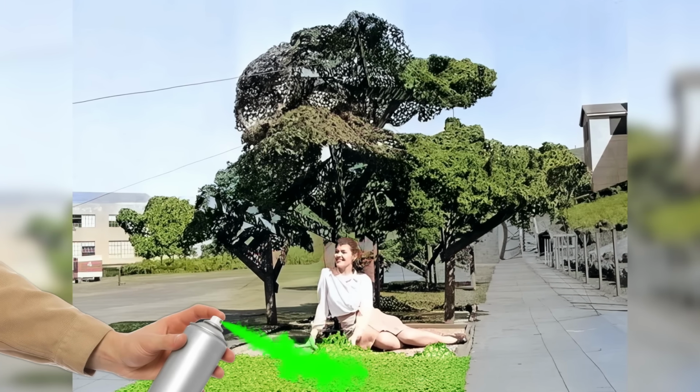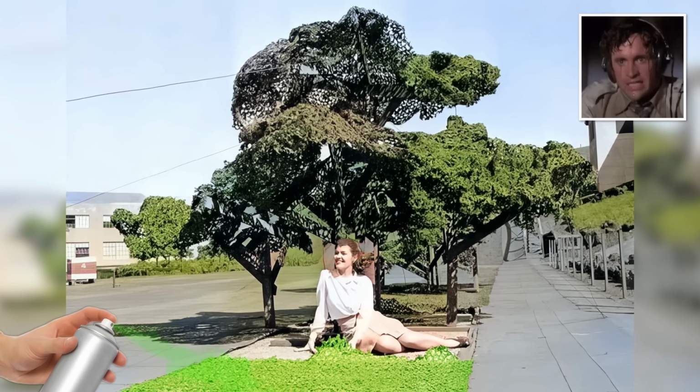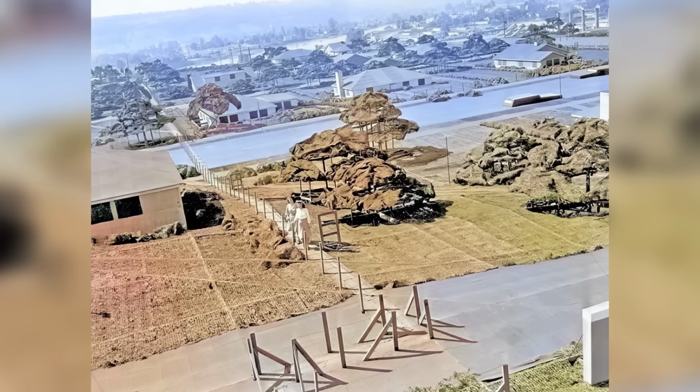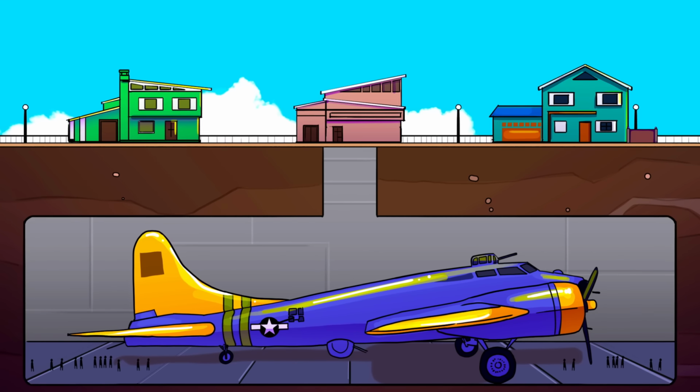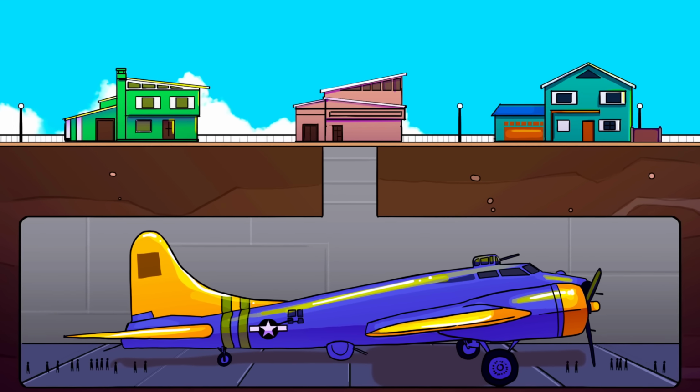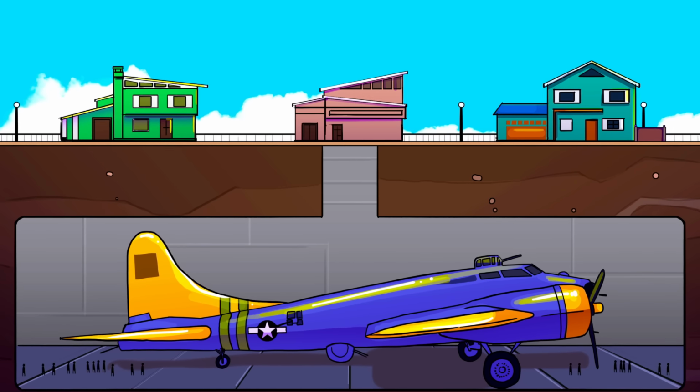Grass was sprayed different shades of green to look realistic. They really pulled out all the stops. Sure, from the ground this wouldn't convince anybody, but it didn't need to. It needed to protect the 30,000 hardworking U.S. engineers building planes below the ground from potential aerial threat.